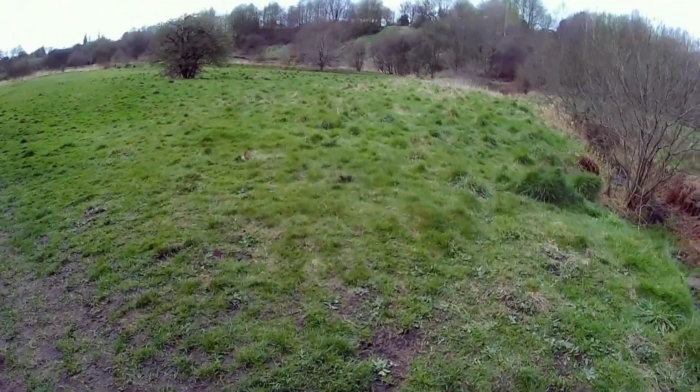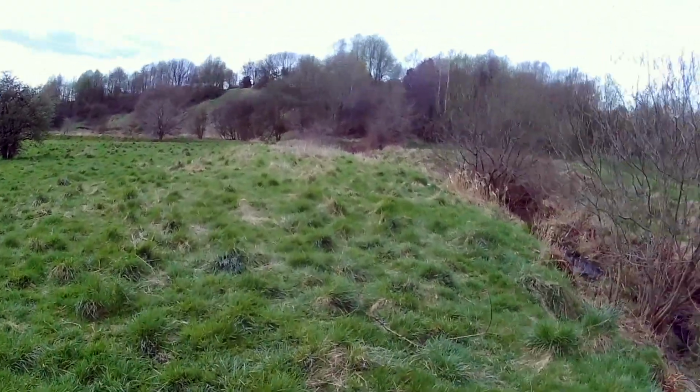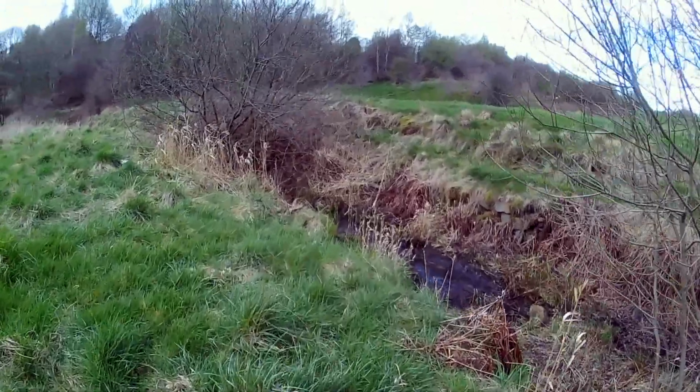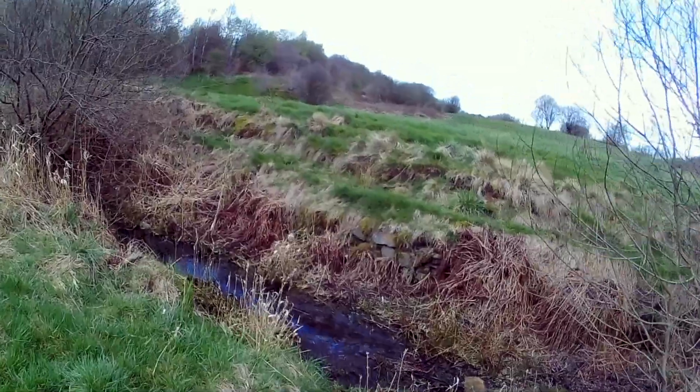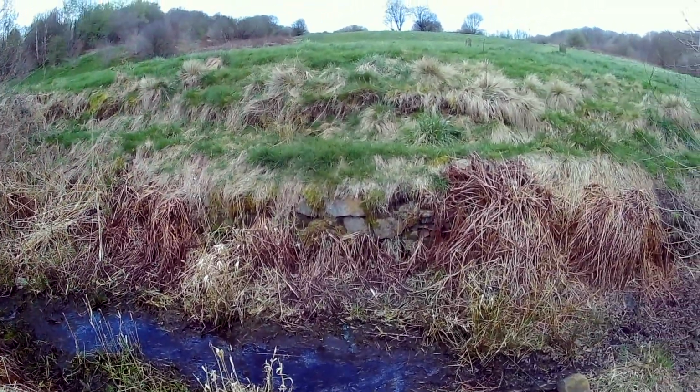So actually, we could go and certainly investigate. Yeah, you see the masonry on there. Ooh, that is pretty nasty.